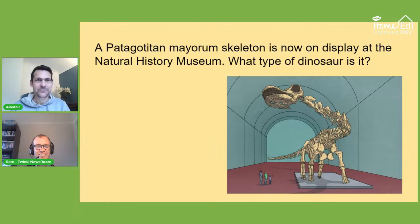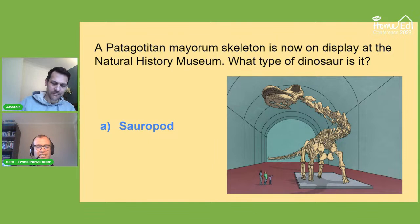Okay, the tie for dinosaur. It was a sauropod. Well done if you said that. So yeah, a big, huge dinosaur, all the way from Patagonia in Argentina. I guessed that one and managed to get it. So, okay, that's good dinosaur knowledge there, Alistair.